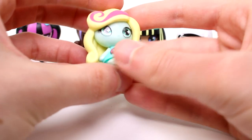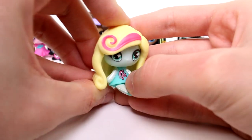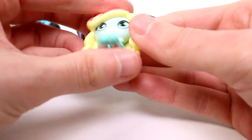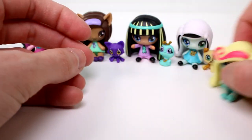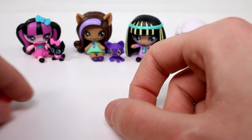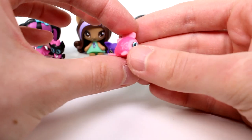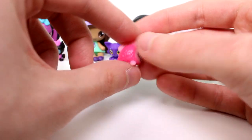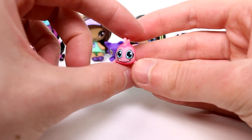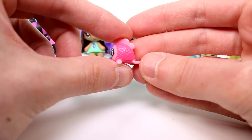So we have one last one, which is Lagoona Blue. Lagoona's so gorgeous. She has her little fish friend on her shirt. I'll put you on this side or this side. There's no room. And we have Neptuna. She looks so cute. She's a little fishy. Beep, beep, beep. Oh my goodness. So adorable. I think it's so great. Even the scales are there. You can just see the detail.